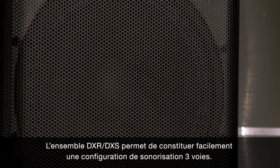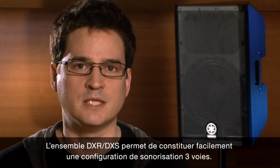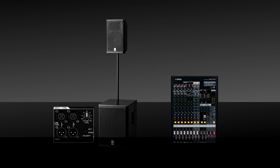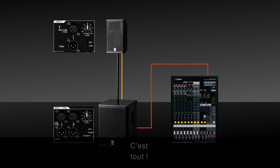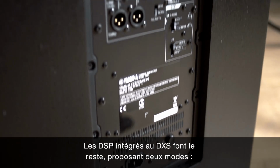The DXR DXS system makes the setting up of a 3-way PA system very easy. On the back of the DXS subwoofers, you will find XLR inputs and XLR through outputs. Simply connect the mixing console outputs to the DXS inputs, and then the DXS through outputs to the DXR inputs, and that's all there is to it. The DXS's digital signal processors do the rest.